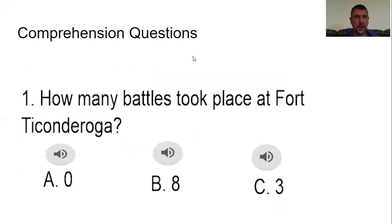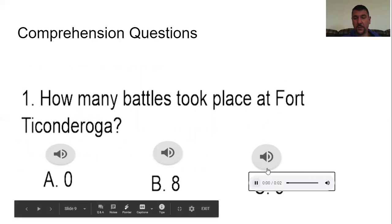All right, comprehension questions. How many battles took place at Fort Ticonderoga during the American Revolution? Was it A, 0, B, 8, or C, 3? It is 3. The answer is 3. There were 3 battles during the American Revolution. Ding, ding, ding. We have a winner.